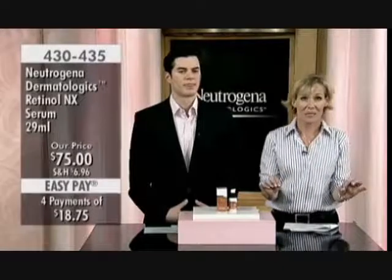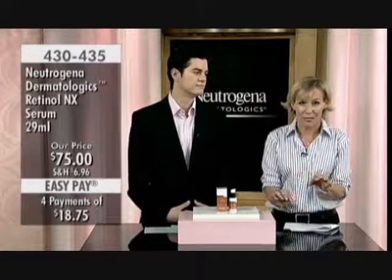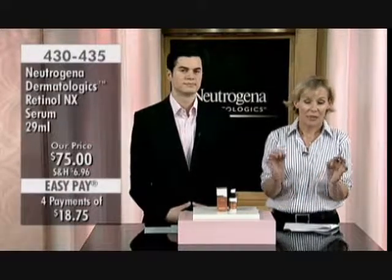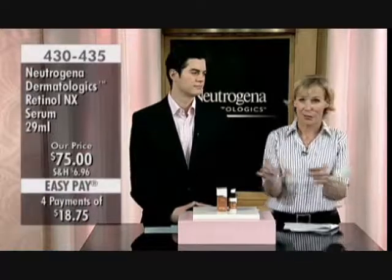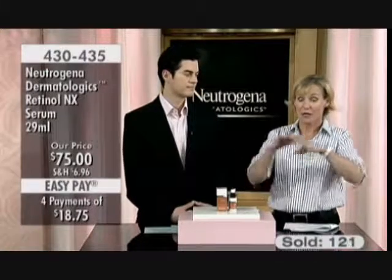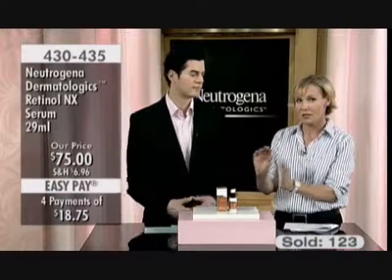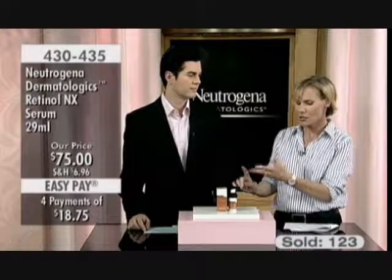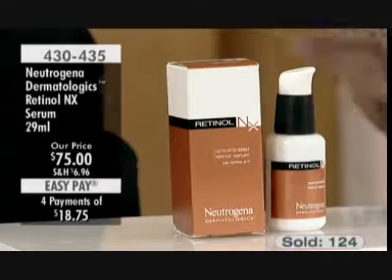Now, this is completely different to any type of retinol that you've ever tried before, any retinol product out there. They're not created equally, and also Neutrogena that you can buy at your local drugstore is not Neutrogena Dermatologics. I really want to stress that to you. Yes, they're part of the same family, but this is a completely different division. It's science, it's technology, it is absolutely in a league of its own, isn't it, Will?